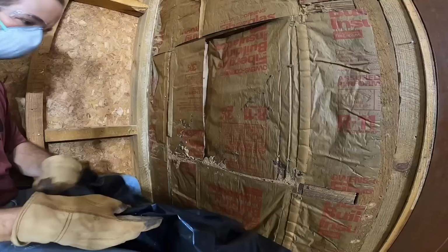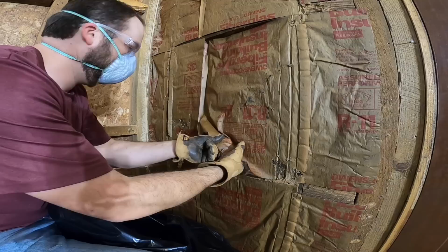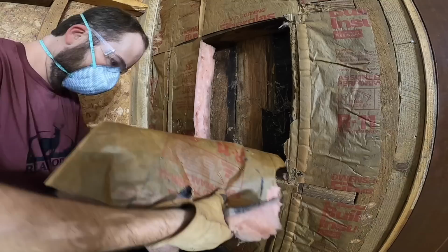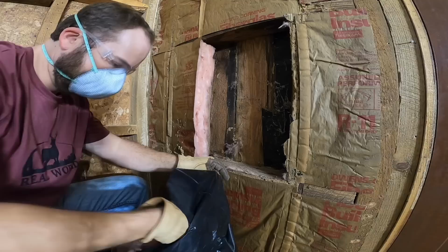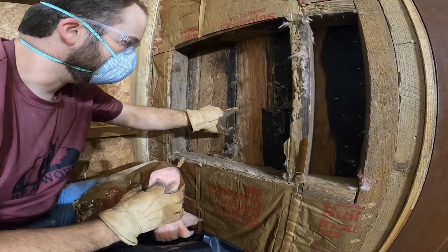So guys, I mentioned earlier that I am seeing a fair amount of signs here of previous termite damage. Now we've got in-ground bait stations around the house, and I don't think we have any live termites, but termites have been here, and it's looking like we're gonna have to replace some amount of these walls because of that. I just don't know how extensive the damage is gonna be. So this is our outside wall right here, and there's a very small amount of termite damage right there.